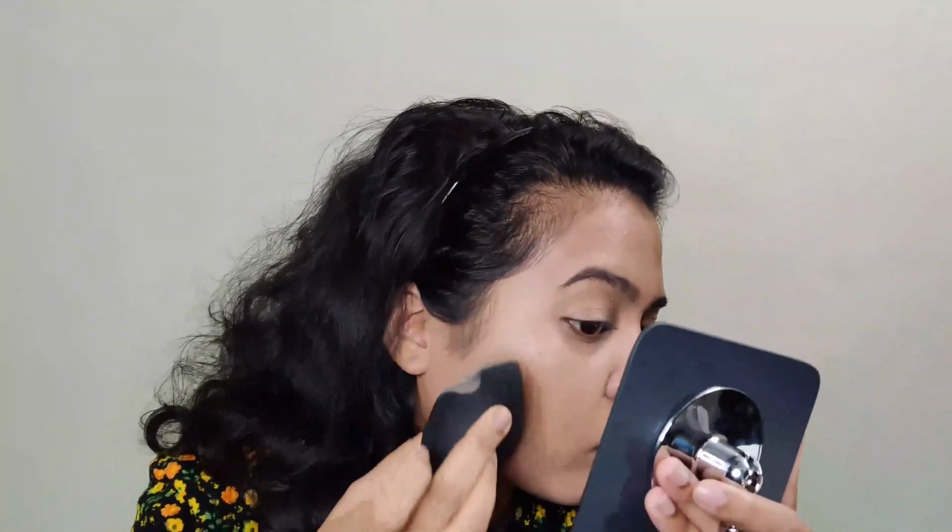So I'm going to take my Color Bar Beauty sponge. I have a review about it. So on the right side of my face I'm going to use the old formulation. This is how the old formulation looks like, and now I'm going to put the new formulation on my left side. The new formulation is teensy bit thicker than the old formulation.